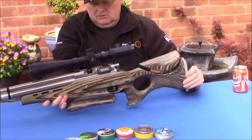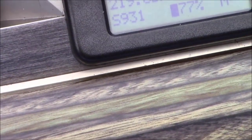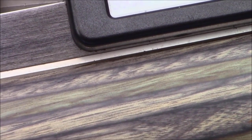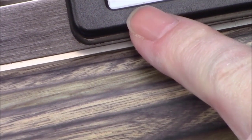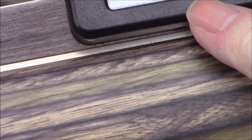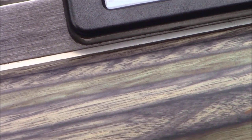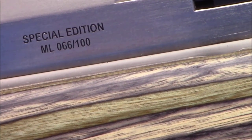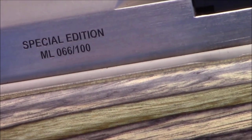Turn this on now. It lights up and it's actually showing 219 bar. It's set to high power. You can adjust it for high, medium or low. And you can see it's fired 931 shots. I believe that's the battery at 77%. It should fire 5,000 shots per charge. There's your serial there, look. The special edition ML066 of 100.